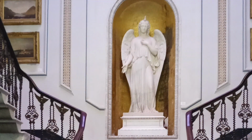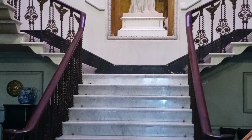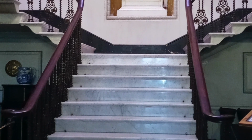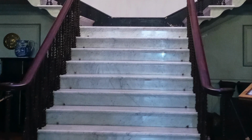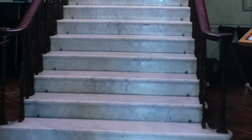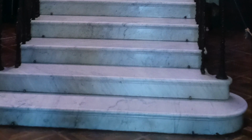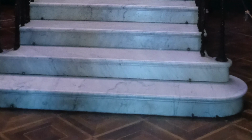Speaking of the entrance hall, you cannot miss the Angel of Welcome, sculpted by American sculptor Charles Francis Fuller in 1862. The architect of the staircase the angel sits upon was George Wilkinson, the same man who would design all of the workhouses that were built before and during the Great Famine in Ireland in the 1840s.